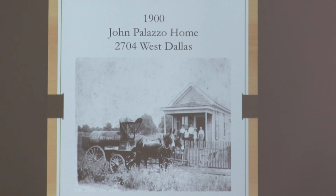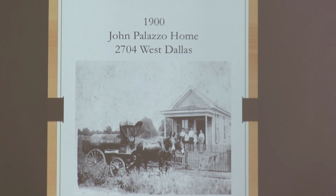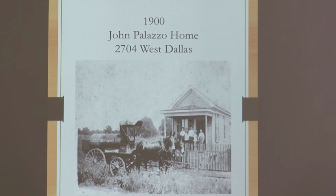This is where Nino's restaurant is today. And John Palazzo was a kerosene salesman for Gulf Oil. Every day he'd go 10 miles a day and sell all over Houston. His descendant is Sammy Patronella, who owns Patronella's restaurant. So they stayed, and they still own the land where Nino's is.